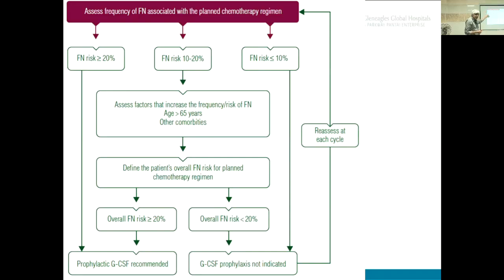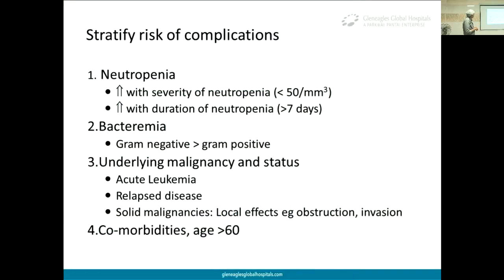If your febrile neutropenia risk is high, that's when you start thinking of colony stimulating factors to shorten the duration of neutropenia. But understand that Cochrane meta-analysis has not shown a survival benefit for colony stimulating factors, but we still give it because we want to minimize that risk. Yes, it does reduce the risk of infection if you use it smart. Fair enough? So always stratify it. Obviously, we know more severe neutropenia is bad, longer neutropenia is bad. Gram negatives are always worse than gram positives. I would say Candida is even worse. Also look at the underlying situation and of course the comorbidities.